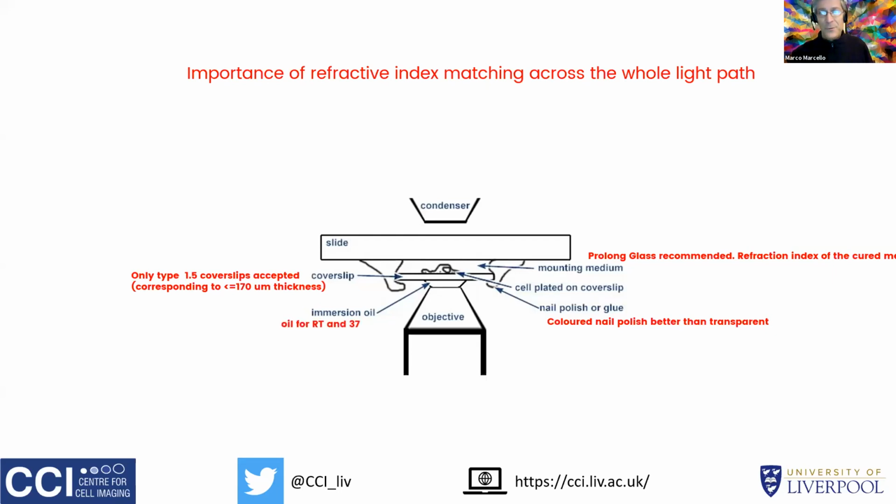That's the first system for which we will have different immersion oils. You're already familiar in the facility, there are objectives that want water as immersion liquid, some with glycerol, some with oil. In this system, we will use oil mainly, but we will have oils for different temperatures. The result of the experiment will be really different if you're using room temperature, 25, 30, or 37 degrees. And for this purpose, you will have to use the right immersion oil if you're using an immersion objective.